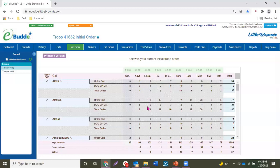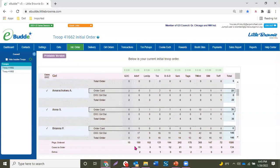You'll also want to bring a copy of this. There is a printable version right here. You can click on it and it will be a printable version of your initial order that you can bring with you. It will show your case counts down at the bottom so that you can cross-reference what's on that bubble sheet, to make sure those numbers are accurate before you count out your cookies. Is there anything you'd like to add?